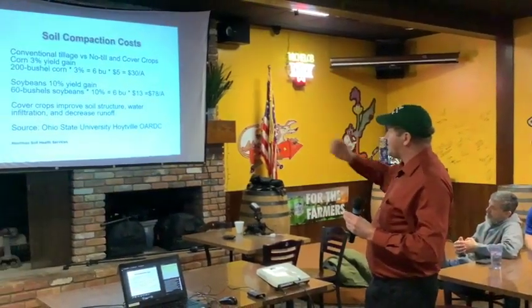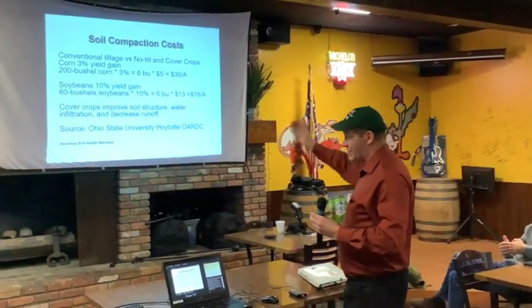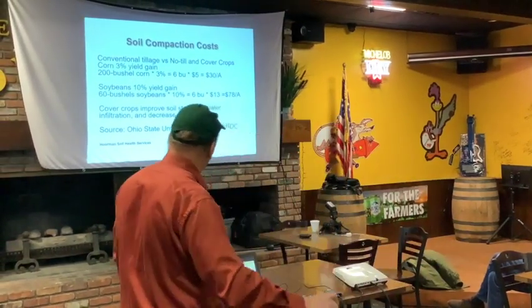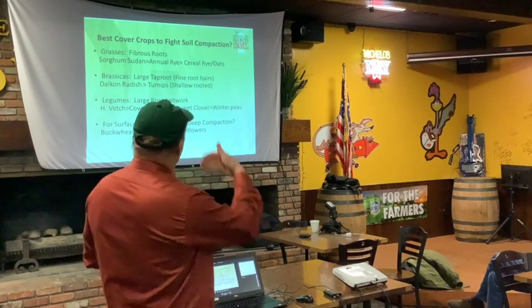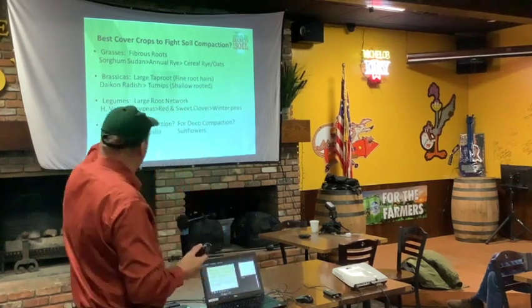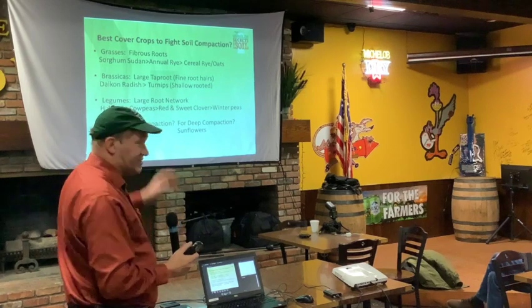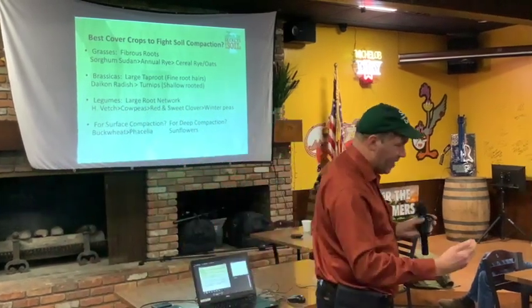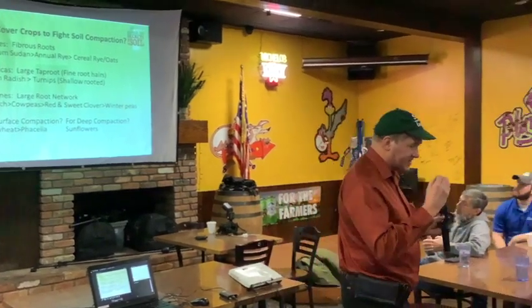6 bushel on 60 bushel soybeans at $13, about $78 an acre. These are your best cover crops if you want to fight compaction. It's really hard to go against the sorghum sudan. If you want to make the biggest change to your farm, sorghum sudan is a summer annual.